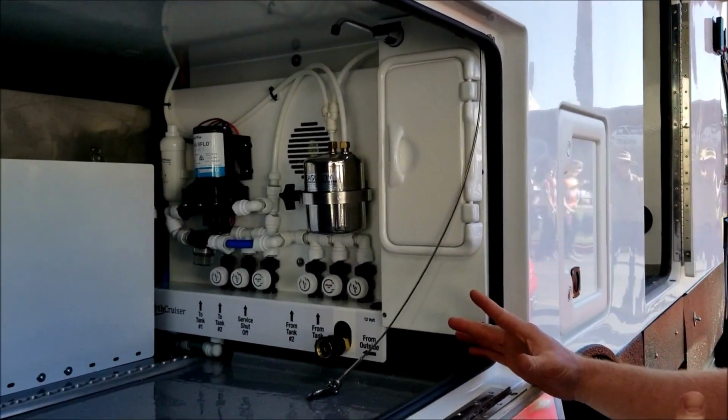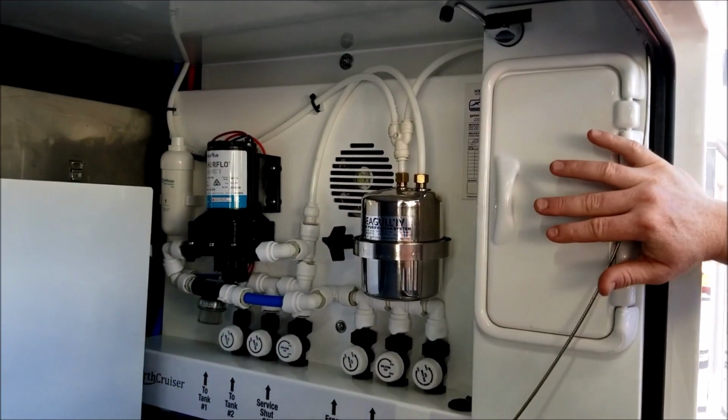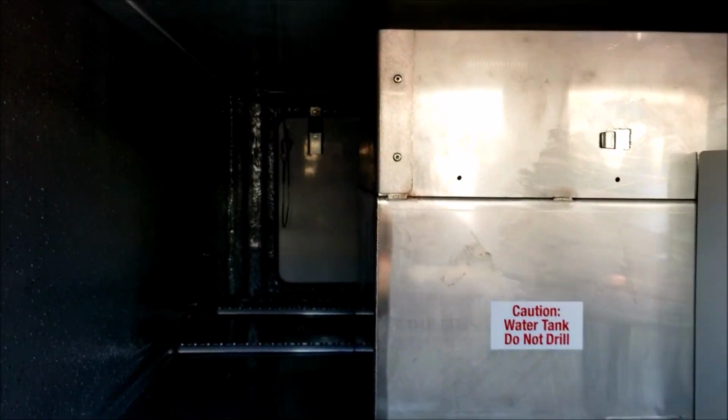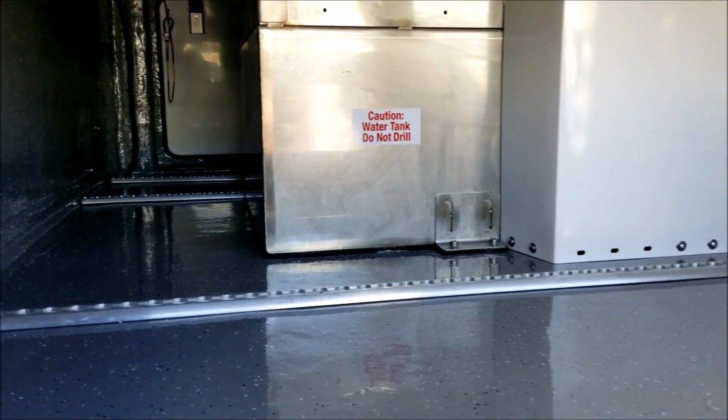What we did in here that's a little bit different that you'll notice is that we moved the outdoor shower from the back wall over to this wall. Again, it helped us open up the space for the pass-through. And we have a similar pump board in here that allows you to completely control your water system.